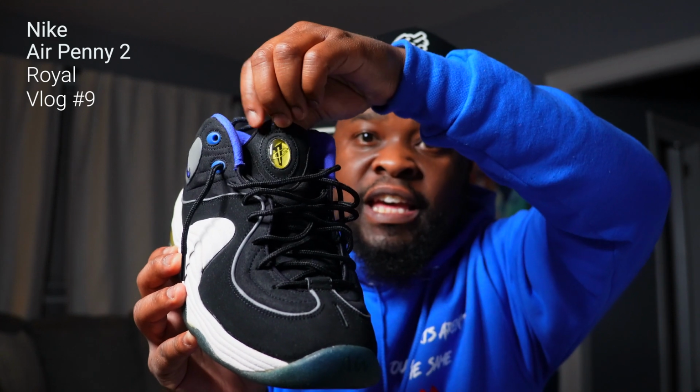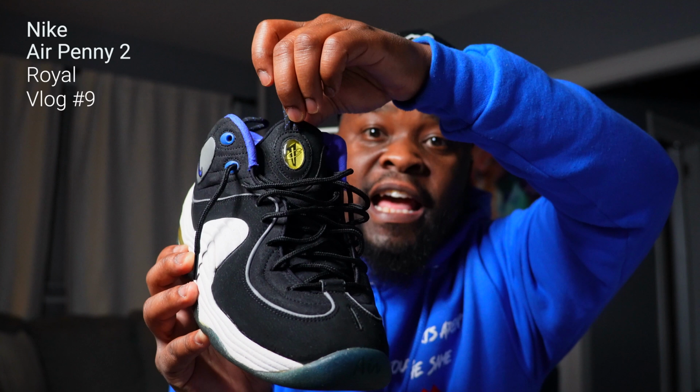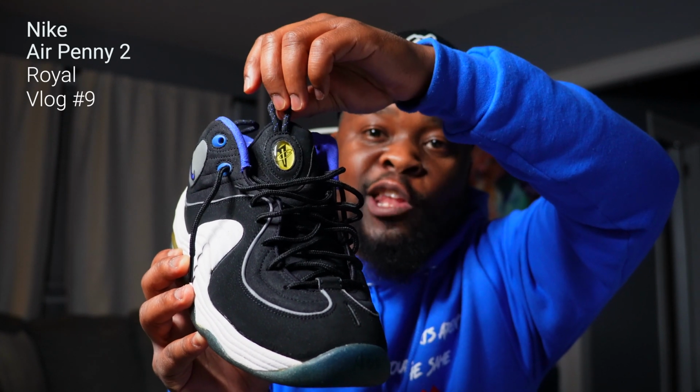On the tongue, you have a black oval lace. You have a clear Nike Penny 1 logo. It's not clear anymore, as you guys can see, it's yellowing. On the bottom of the shoe, as you guys can see, you have that blue. It's supposed to be royal blue, but it's yellowing. Everything is turning yellow on this shoe. It's such an old shoe.